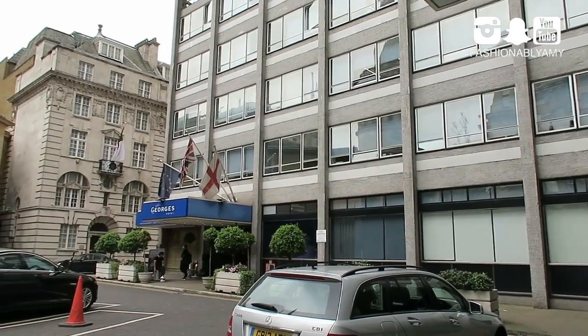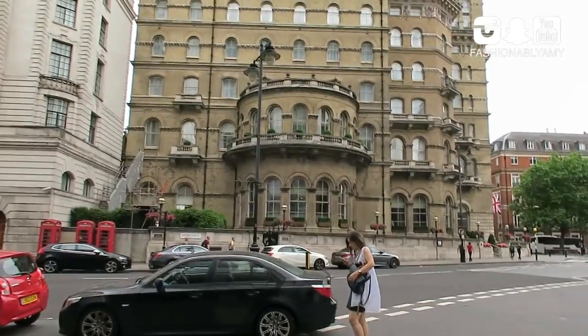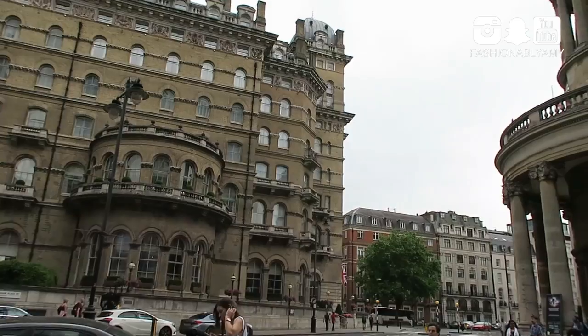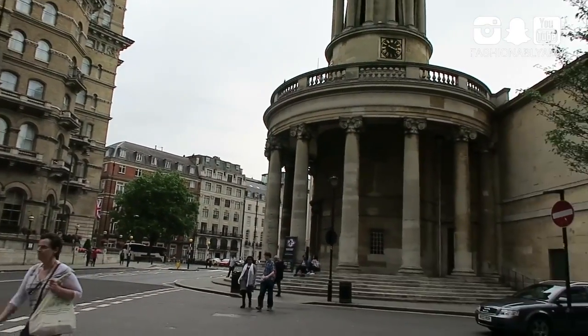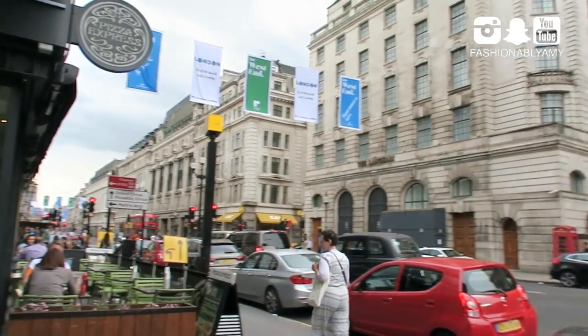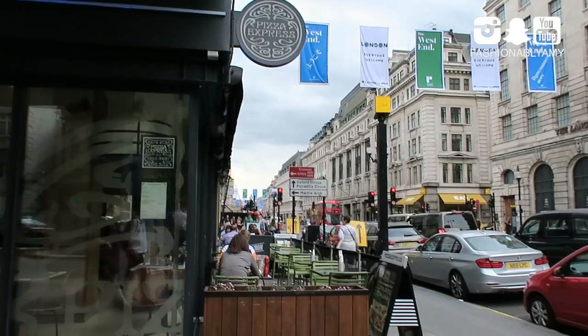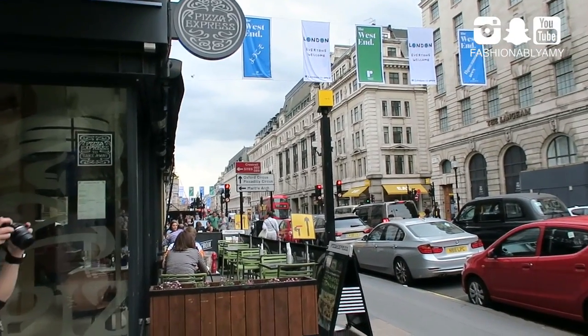So this is our hotel, Hotel St. George, and this is Regent Street. Not really sure what's around, but we did come from Oxford Circle or Circus, so I know that there's a bunch of shopping on that side.